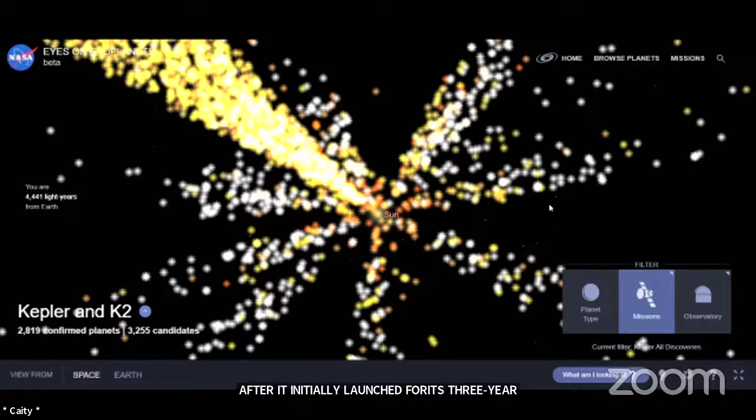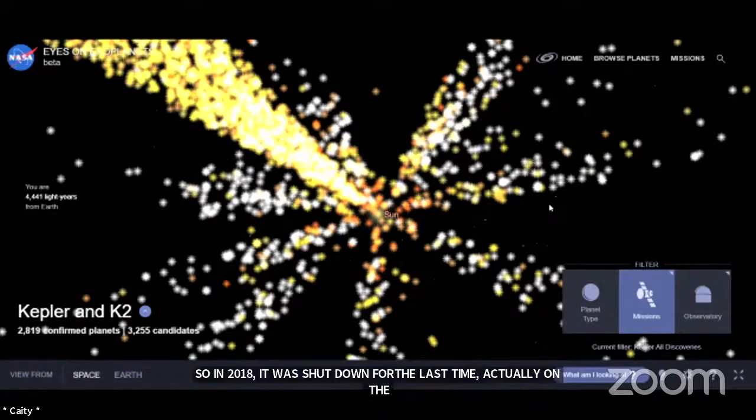Actually on the anniversary of the death of Johannes Kepler, for which it was named. The 388th anniversary of his death was the day they shut down Kepler. It was a sad day for me because I really liked this telescope.